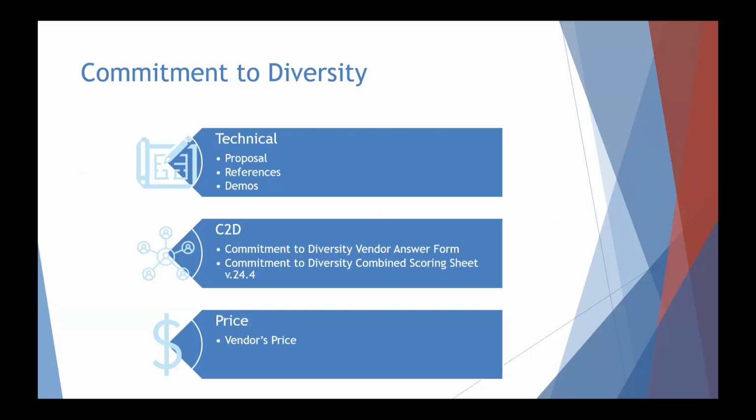We've had a lot of questions regarding commitment to diversity, so I'd like to provide a brief overview. Per 30 ILCS 520-15, RFPs are required to include commitment to diversity, that is 20% of the technical score. Please note that the RFP is divided into 3 sections: technical, C2D, and price.